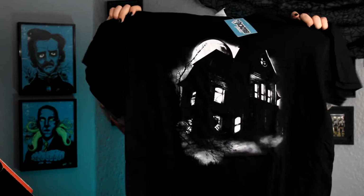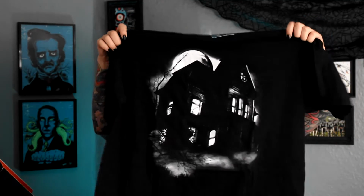Next up, it's a t-shirt. It's the Psycho house. It's the house from Psycho, the house looming over Norman Bates's motel, and that's pretty sweet, man. Once again, like I was just saying about the hat, I like that it's not overtly branded. People who know will get the reference and others will not. It's a shirt from Shirt Punch. This tag has a 10% off coupon as well, and it's a men's large, so I'm probably going to cut it up.